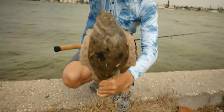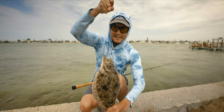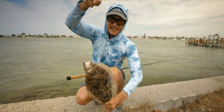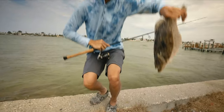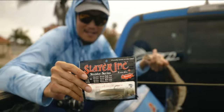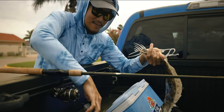Look at that. On the Slayer swim bait. Again, 1/4 ounce jig head, the Trout Eye jig head. Man, this guy is aggressive. He thumped it. All right, let's get this guy in the box. That's the Venice Glow. 3.5 inch Venice Glow right there. And a Z-Man Trout Eye 1/4 ounce.